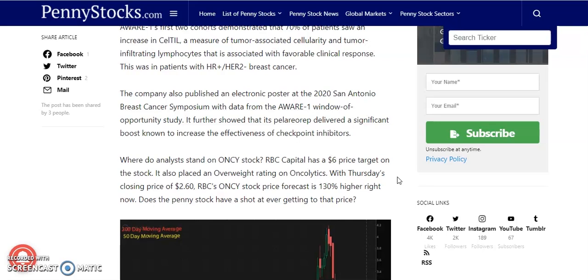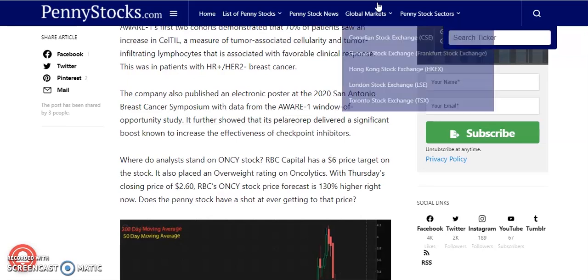Where do analysts stand on ONCY stock? Well, RBC Capital has a $6 price target on this one. It also placed an overweight rating on Oncolytics with Thursday's closing price at $2.60. RBC's ONCY stock price target is 130% higher right now. Does the stock have a shot at ever getting to that price? Well, we're going to have to find out, right?